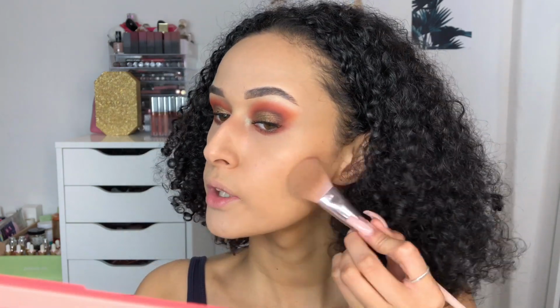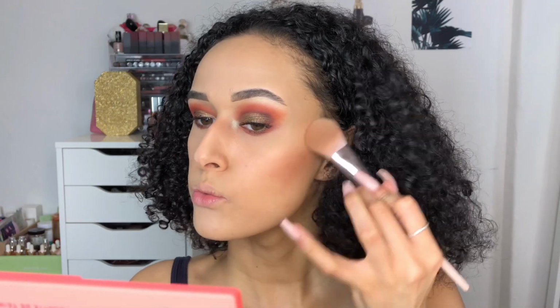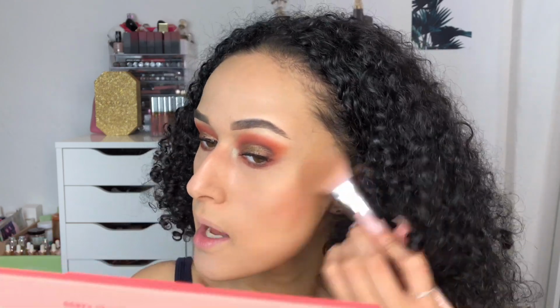Caramel Slice, which is this colour right here. I'm not going to take too much because I don't know how pigmented it is. My face looks very bland right now, but hey ho. And I'm just going to go in and start to bronze my face up. Ooh, I think I put a little bit too much. Okay, so the bronzers are definitely pigmented.